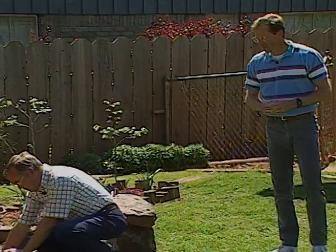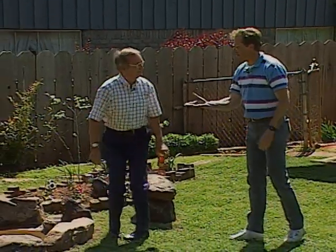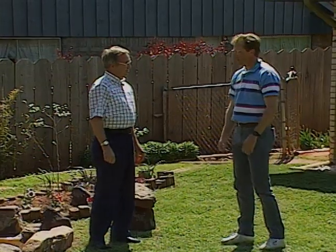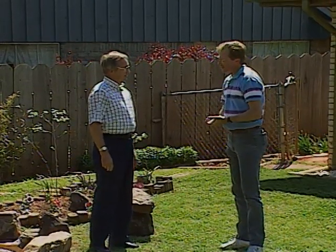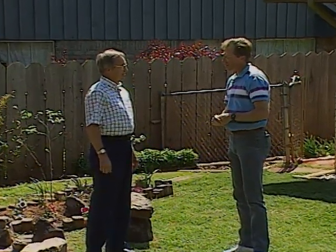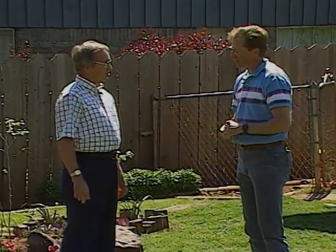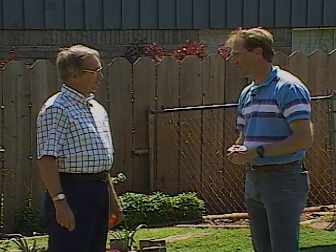We are at the home of Mr. and Mrs. Larry Jones in Stillwater, Oklahoma. And Larry has turned his backyard into a Japanese garden. And Larry, welcome to Oklahoma Gardening. Hi, Steve. Thank you very much. Appreciate you inviting us out. You're actually a professor here with Oklahoma State University in the... Yes, I am. Which department are you? In electronics and computer technology. Okay. How did a professor in electronics and computers get interested in Japanese gardening?